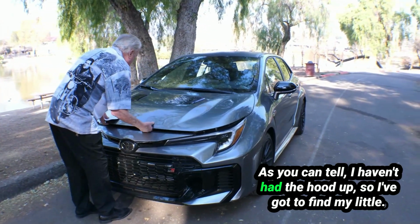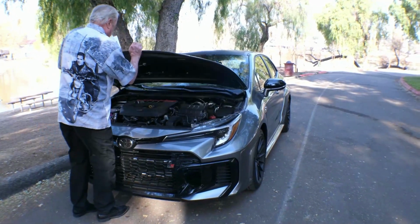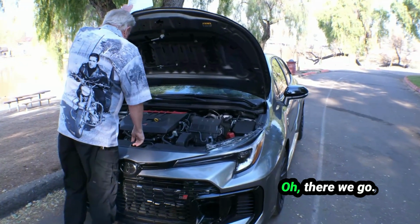As you can tell, I haven't had the hood up, so I've got to find my little, there it is. Oh, there we go.